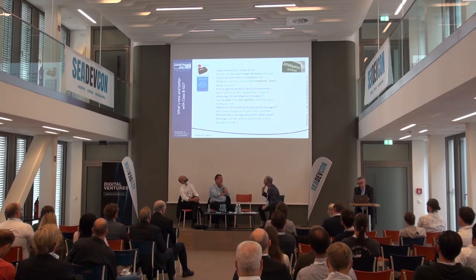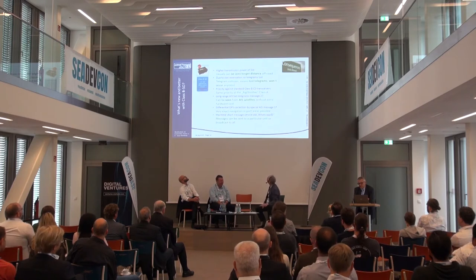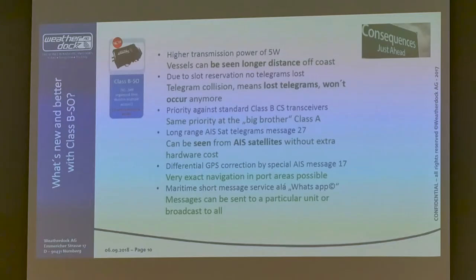detail of the advantages. So if you have a higher transmission power, it is of course clear that these units can be seen at a longer distance off the coast. Also, due to the slot reservation, there are no telegrams lost anymore. With class B carrier sense transmitters, it could happen that a slot is occupied, and then the telegram does not go through. With that type of transmitters, no telegrams are lost. Also, these transmitters have the same priority for the message as the Big Brother class A.